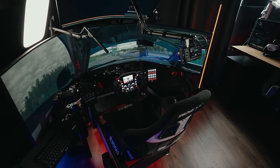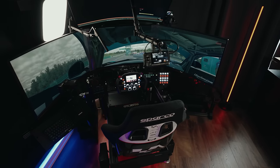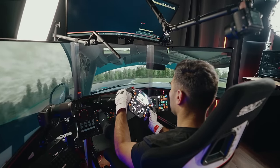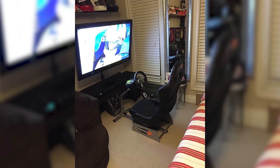The next upgrade I would go for is either VR or a triple screen setup. Now, I'm assuming most of you are starting on a single monitor, and I think that it won't necessarily make you faster to get triple monitors or VR, but it may make you a little bit more comfortable in terms of giving you some depth perception with VR. And if you can and you have the space, then just go straight for triple monitors. I started with a single monitor and went right to VR after that.